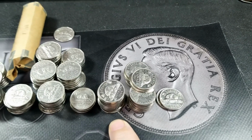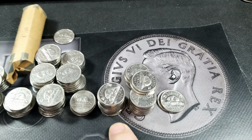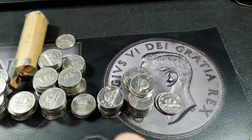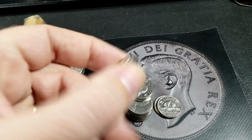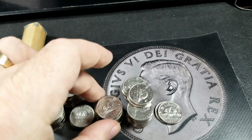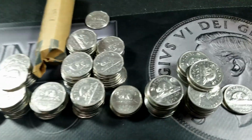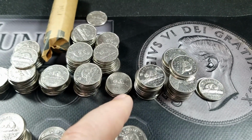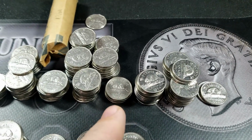1964, I checked them all for the extra waterline and the spitting queen. Again, higher mintage, so not ones I normally keep. They are the first year of the young head, but they're not really worth keeping. There's lots of them. 1963 is the first year I really start keeping, and there's 4 of those there.